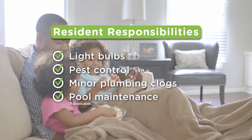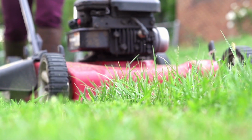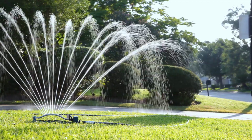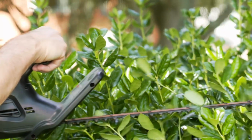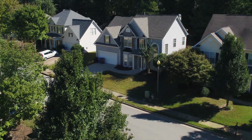To help keep your home and neighborhood beautiful, you'll be expected to mow, edge, weed, and water your lawn regularly. You'll also be expected to trim your hedges and bushes. We'll handle everything above 10 feet.